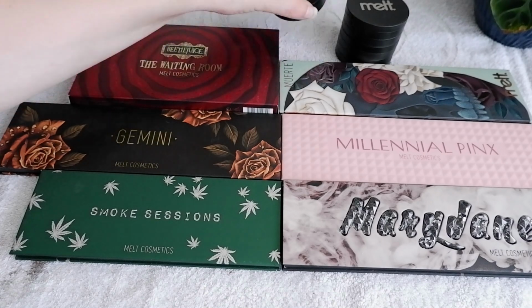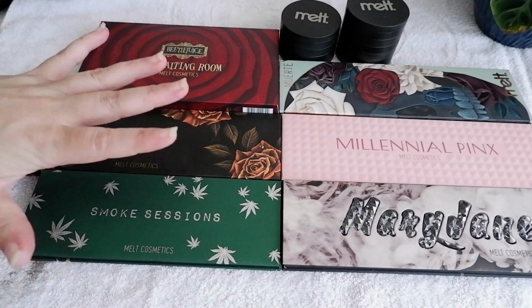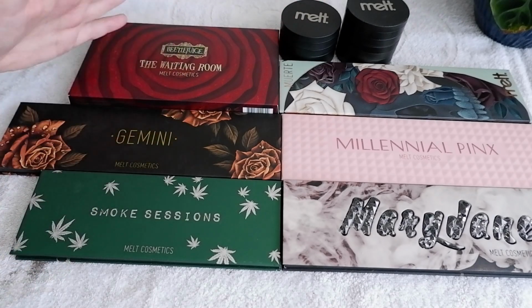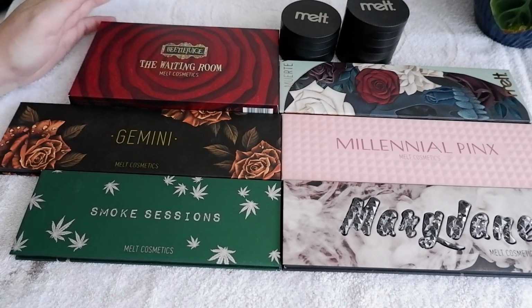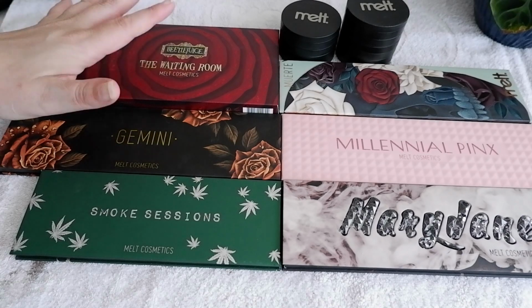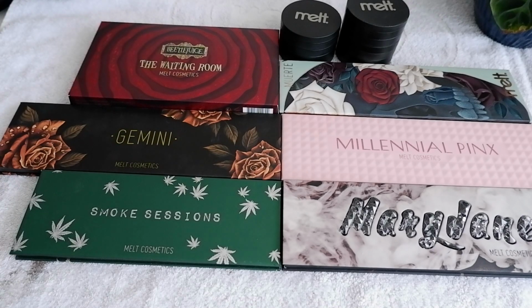As I mentioned, I will be replacing this stack with the She's in Parties palette, because I find the palettes a bit more manageable than I do the stacks. That's just the way it is. So I am going to be getting that. But other than that, Melt hasn't released anything new yet that I'm really interested in. But who knows, maybe in like a year's time I will have bought one or two more palettes. We'll see, because these are also quite expensive.